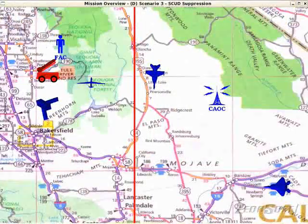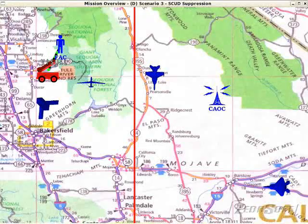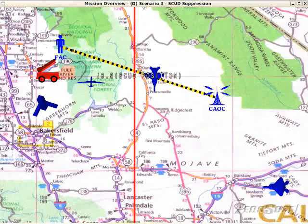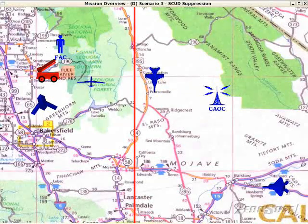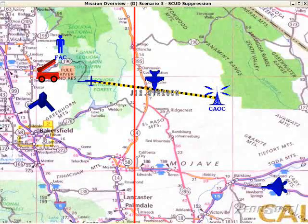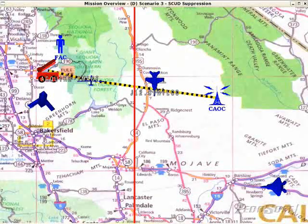Okay, here we go. The SOF sends target info to the KOC and requests that the SCUDTEL be taken out. Now, on this time-sensitive mission, the KOC transmits mission messages to a Global Hawk, to an F-18, and to a UCAV. The KOC directs the Global Hawk to take pictures of the SCUDTEL, and the Global Hawk sends its Wilco. The Global Hawk then snaps the pictures and sends them into the KOC.